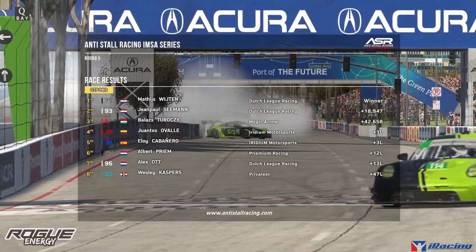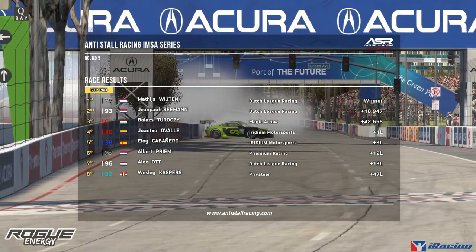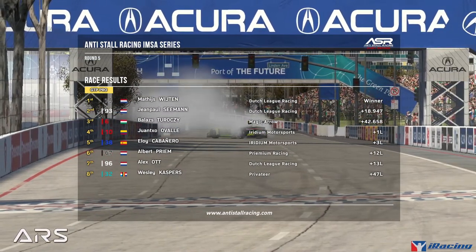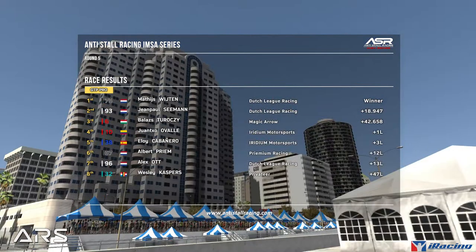I know we were focused very heavily on the GTPs through there, but Casper, I think, controlled the race in the GT3 class amazingly. I don't think he needed to put his foot down too much. Mattia gave a good chase there, but street racing is, for me, probably one of the best forms of road racing. I'd love to see it on the calendar more often.